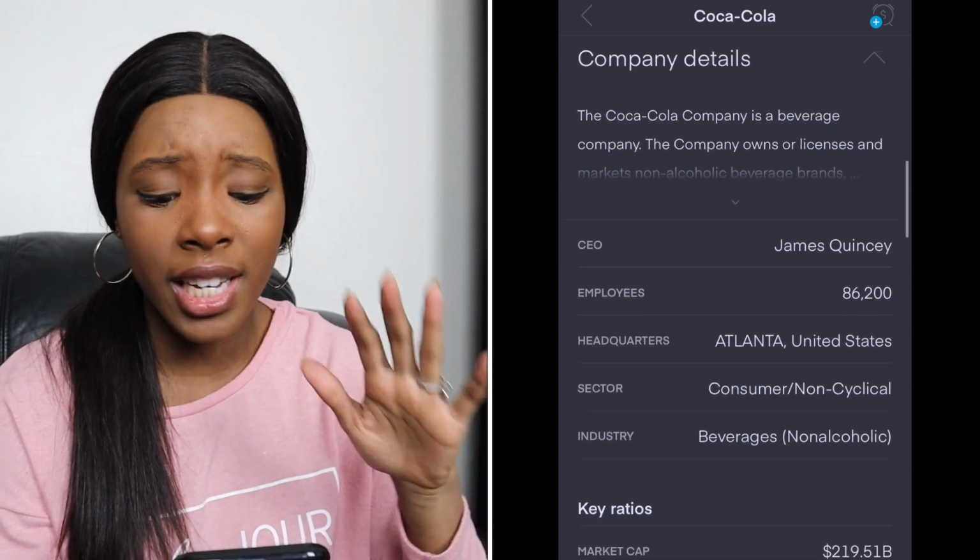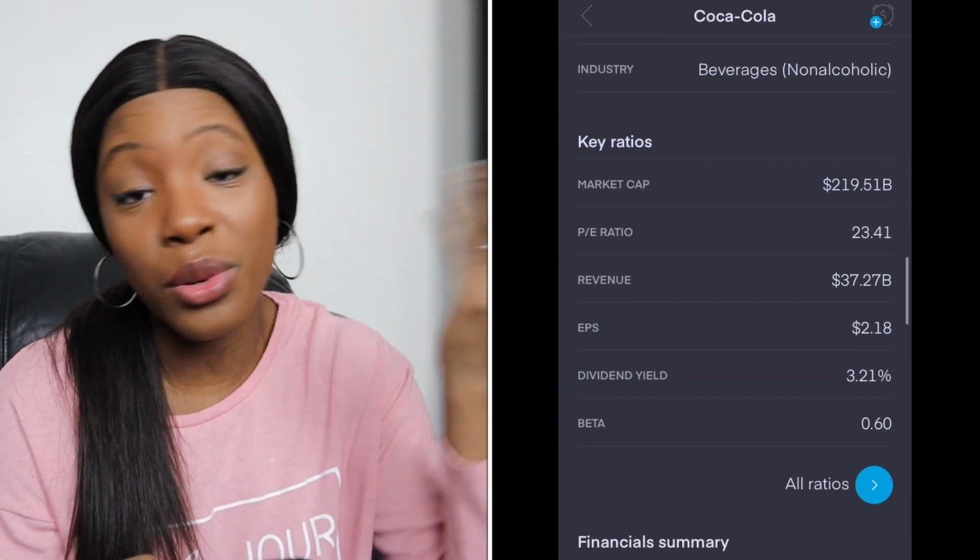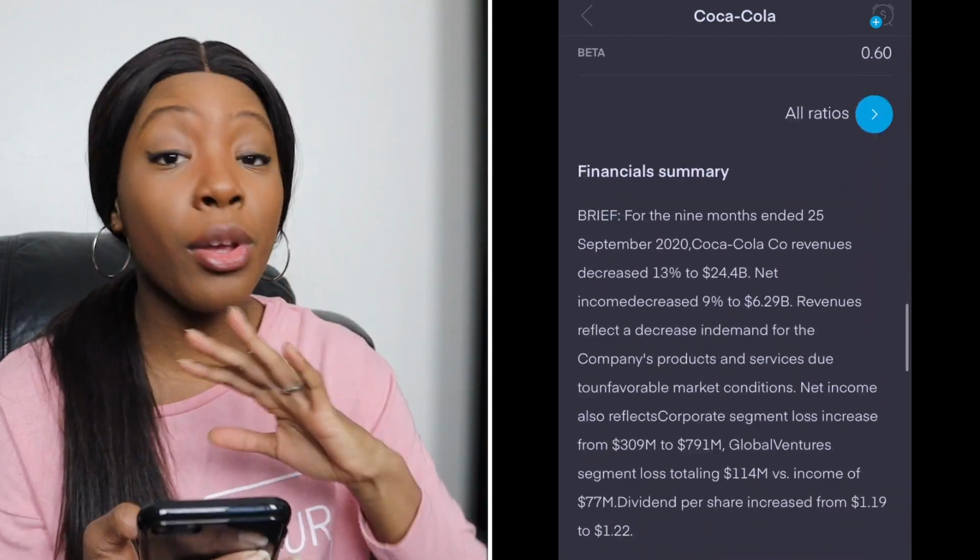So it was quite a lot of research, and actually with the Trading 212 app there's a lot of information already, so I kind of just used that as guidance, and then obviously used Google because Google was basically my best friend when it came to this. So I did decide to invest in Coca-Cola. This was my first individual stock that I had actually personally chosen to invest in.